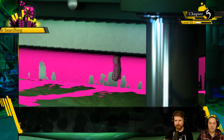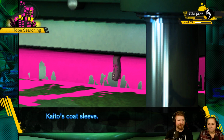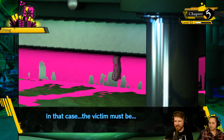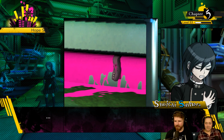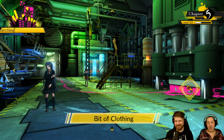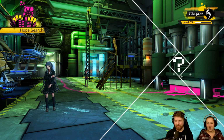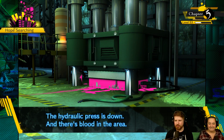The bit of clothing. There's a sleeve sticking out of the press. It's definitely Kaito's coat sleeve. No! In that case, the victim must be... I don't want to do it, but I have to raise the press to inspect the body. Oh, no. No, no, no. The hydraulic press is down, and there's blood in the area.